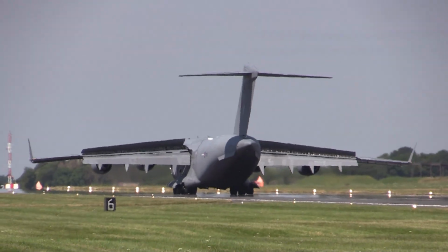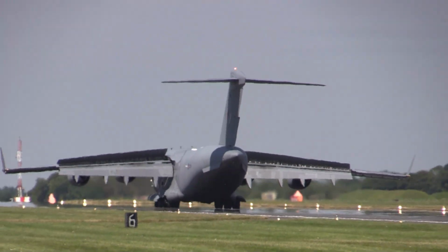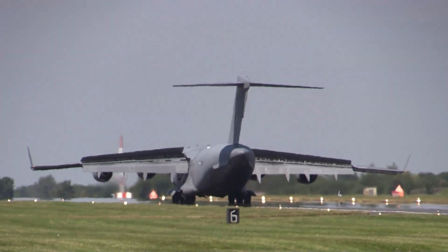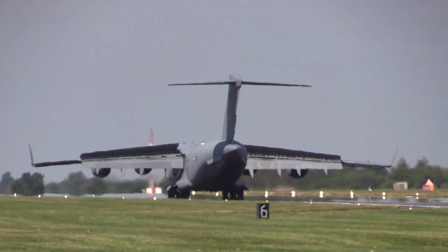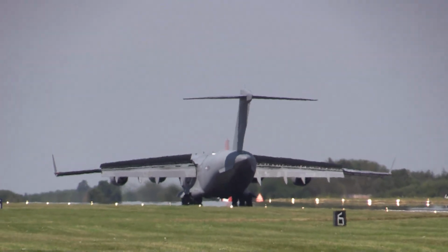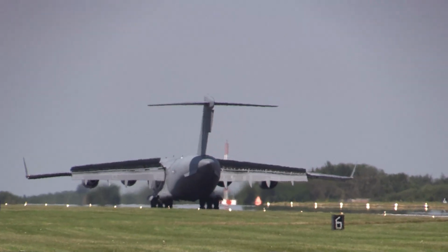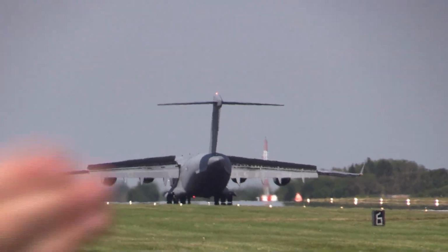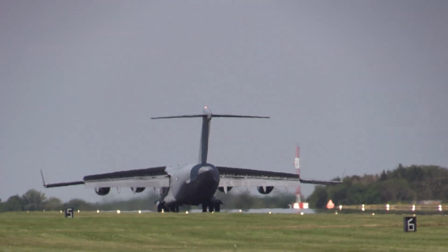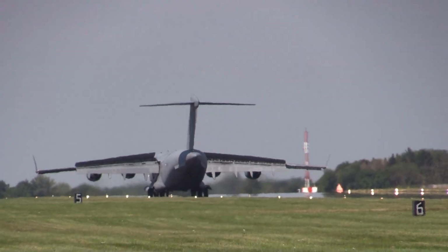Demonstration of a short field landing there. Speed under control by about 4,000 feet into the runway. A mix of aerodynamic and reverse thrust braking, along with those huge brake discs, bringing this enormous aircraft to a halt very, very quickly, and significantly quicker than the German Tornado that landed just shortly before the start of the display.